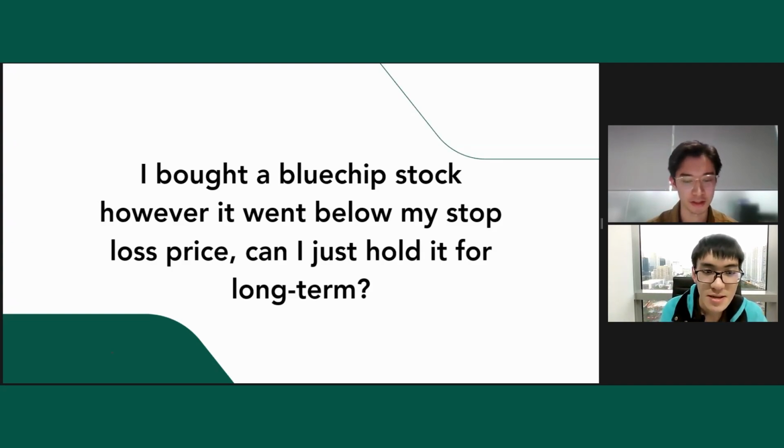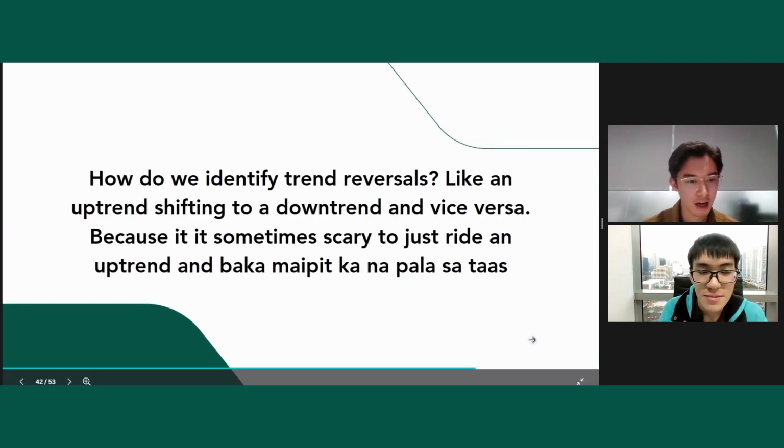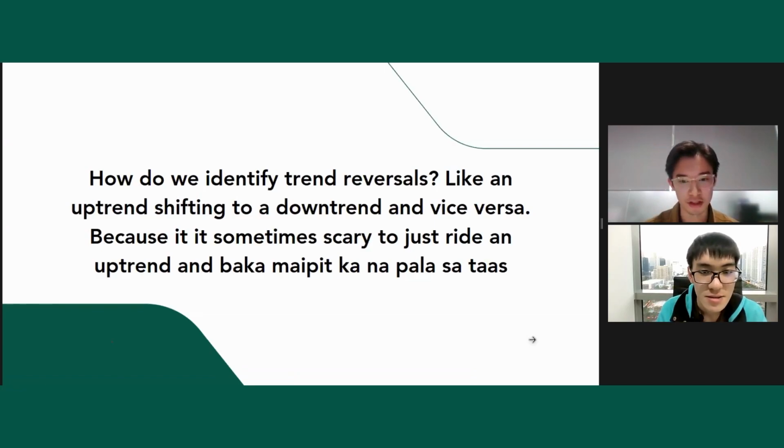Okay, next question, please. How do we identify trend reversals, like an uptrend shifting to a downtrend and vice versa? Because it's sometimes scary to just ride an uptrend and baka maipit ka na pala sa pataas.